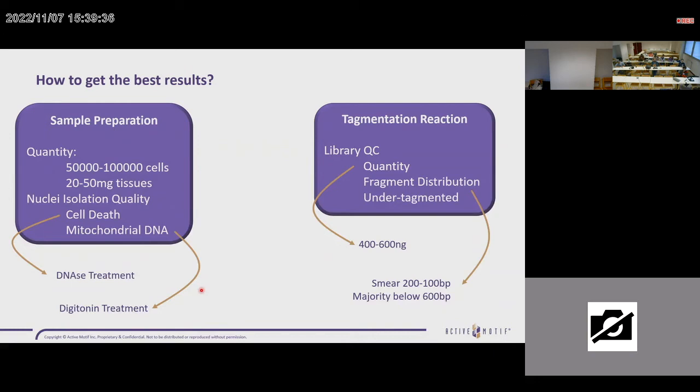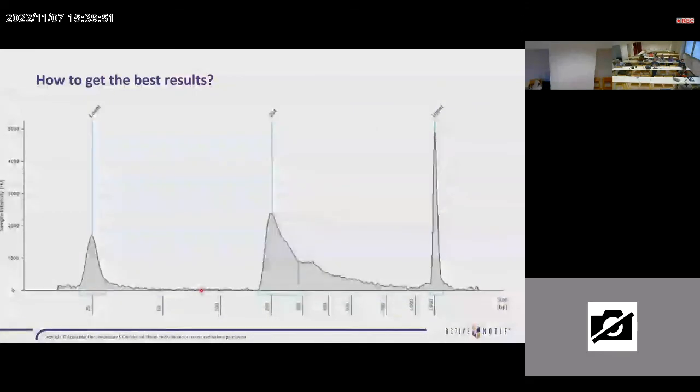Regarding the fragmentation distribution, you need to have a smear between 200 and 1,000, sorry, forget a 0, 1,000 base pairs. So this is the perfect QC, okay? And you need to have the majority of your fragments between 200 and 600, okay?